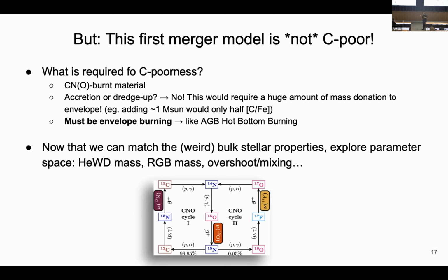In the literature, people have suggested accretion and also dredging up towards the hydrogen shell, which should be depleted in carbon. But we've realized that that's not possible, because to deplete carbon that much, you have to add like a solar mass of material with zero carbon. Actually, you have to add more than that. So that's not possible. So the only way we think it can happen is if you have some sort of hot bottom burning in an AGB star. It's my AGB connection. And that will cycle the whole envelope to low carbon. So next up, we're going to explore that parameter space with our merger models and see if we can get this carbon poorness and sodium richness and things happening.